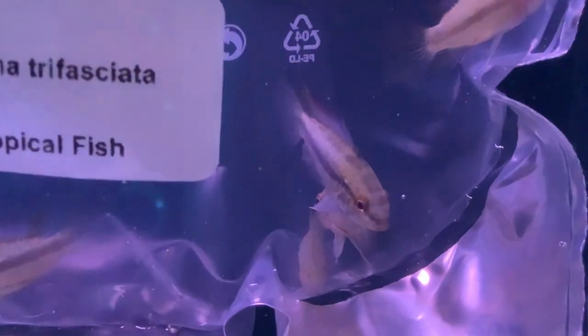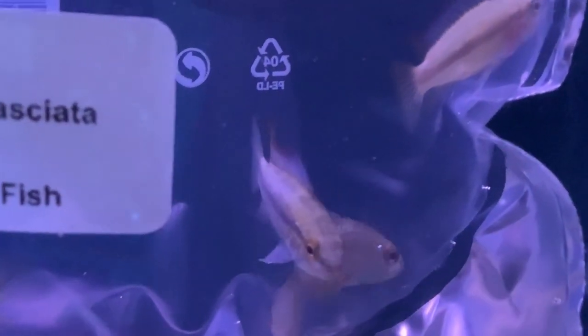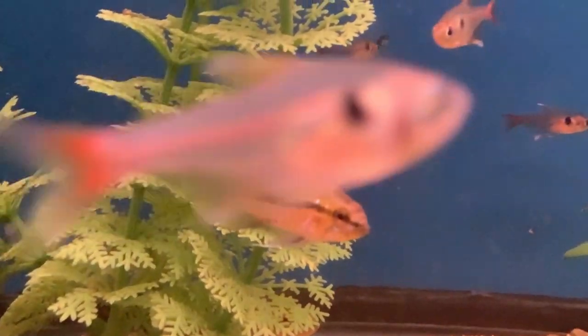Anecdotal, of course, but I believe that there's a couple cases of these being kept where the temperatures dipped as low as 50. Would not surprise me. These are one of my favorite Apistos for a couple reasons. Males and females are very easy to tell apart. In my opinion, they're both beautiful.